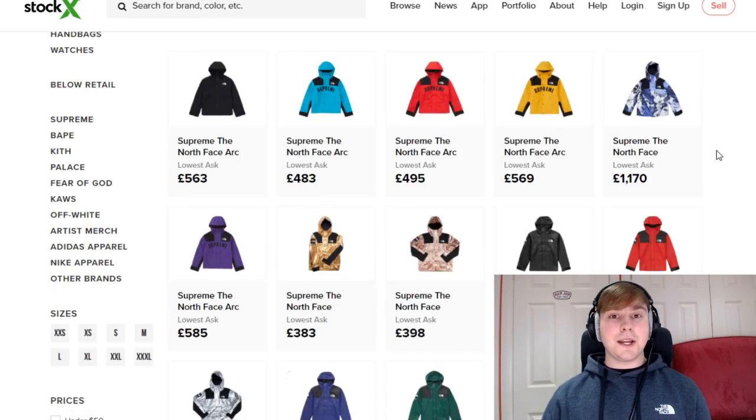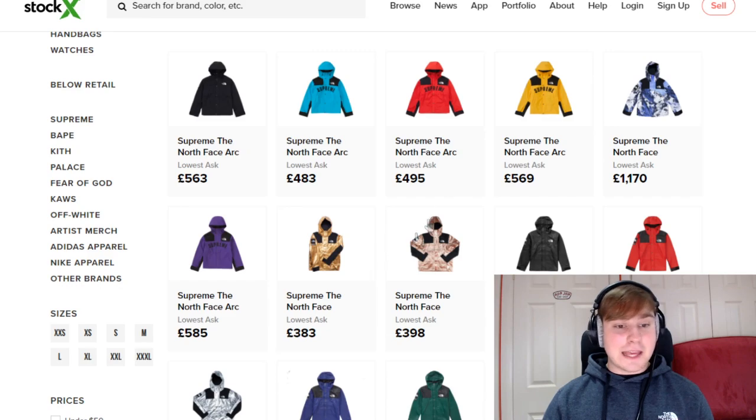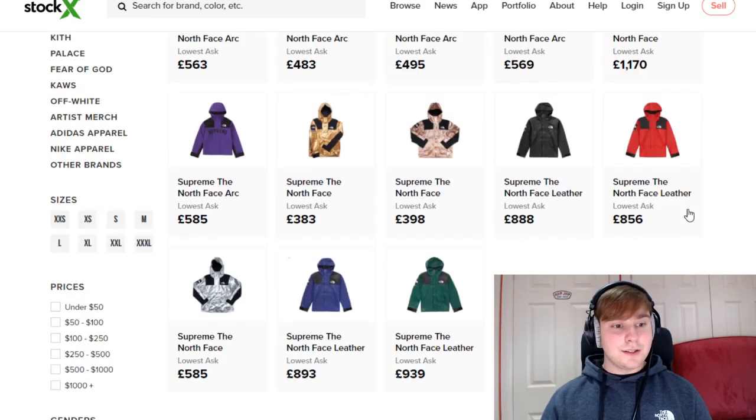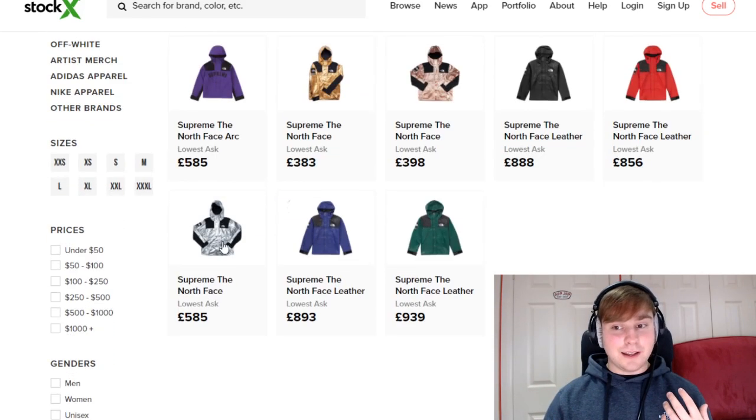The main difference between all of these, obviously that these have different designs or different styles to them, is the fact that the mountain parka by a long shot, like just massively, is completely dominating this mountain parka market, I guess you could say, in terms of price.